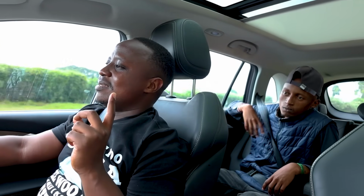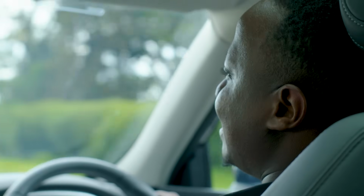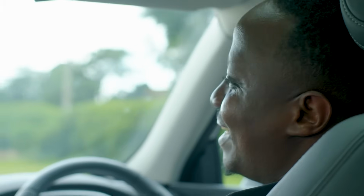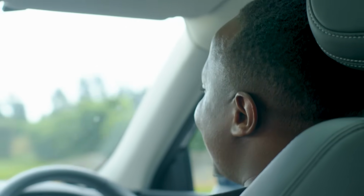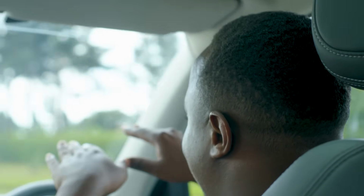Ian, I want to challenge you guys. We take this SKYWORTH to Masinga Titi, try and challenge other cars there. Ah, let's go challenge them. Exactly. We just try and go do a drag race with this, eh?